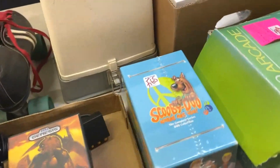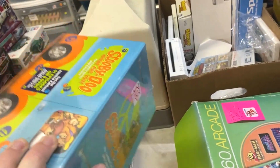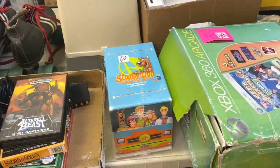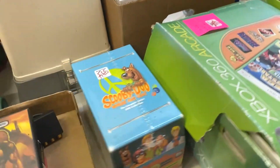This is something they threw in when I got this Xbox 360. It came with a Scooby-Doo DVD box set. I'll look it up. It probably doesn't have much value. If it doesn't, it'll end up in an online auction with a different website or in a yard sale pile.